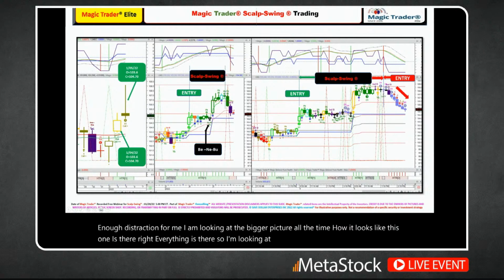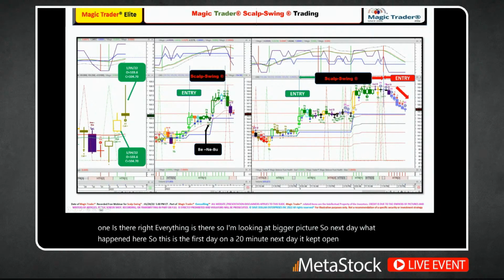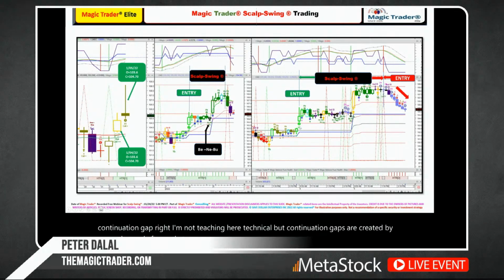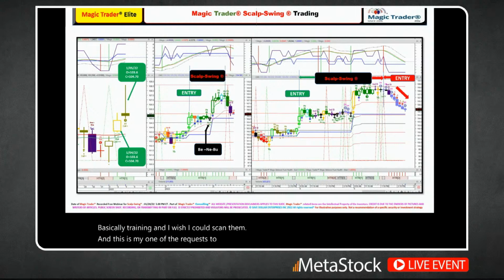So next day, what happened here? This is the first day on a 20 minute. Next day, it opened again. It's a continuation gap, right? I'm not teaching technical here, but continuation gaps are created by pre-market and aftermarket trading. And I wish I could scan them. This is one of my requests to Manasa. Hopefully, they do it quicker so I could make more money.